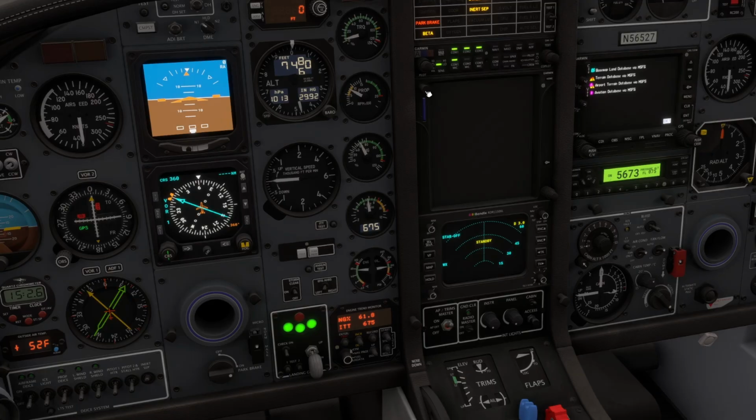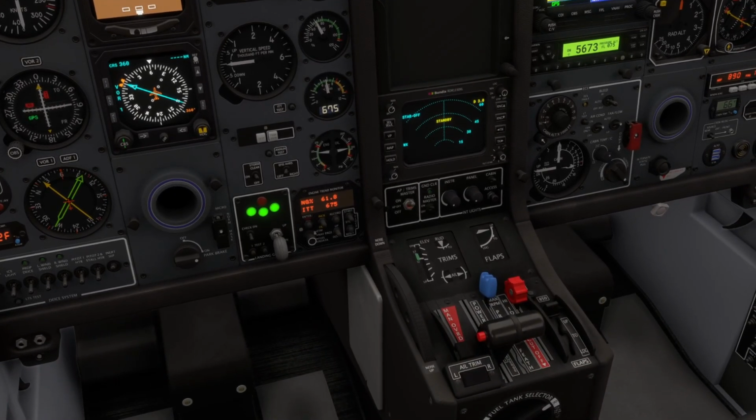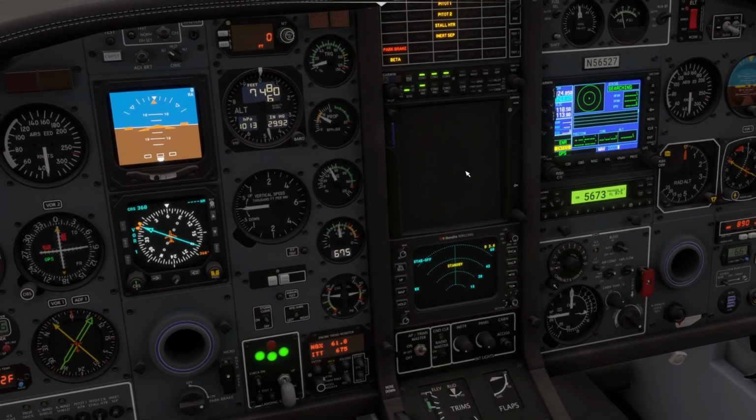I literally never use the 750, so it's very possible that I'm missing something critical. I always fly with the 530, almost always. That's usually what I use. It's just more fun for this kind of plane. I don't know why. But do you have to have one installed? I thought there was a default version of it too.